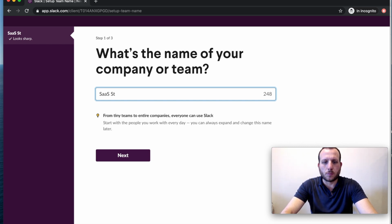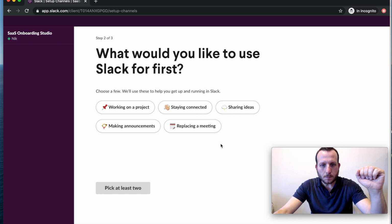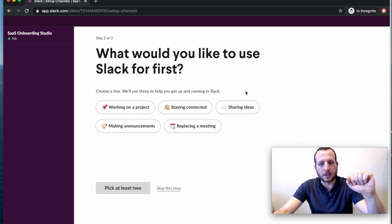Let's just put SaaS Onboarding. Onboarding Studio, and I go next. And as you can see, as I'm typing, the name of the company is appearing here. And there's a little comment here, looks sharp. So that's really, again, I'm feeling that I am progressing. I'm going in the direction that I want. Next. What would you like to use Slack for first? Choose a few. We'll use these to help you get up and running in Slack.